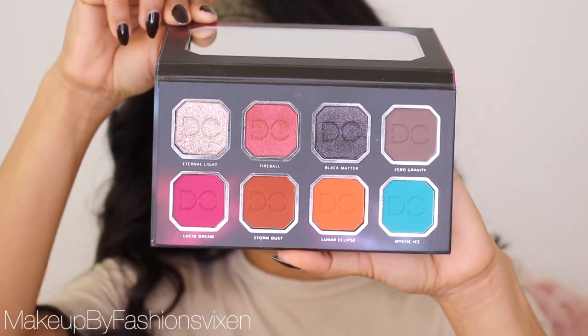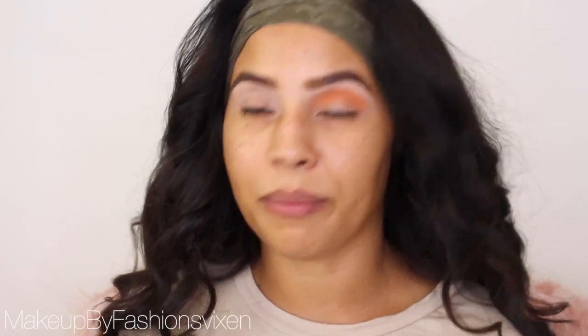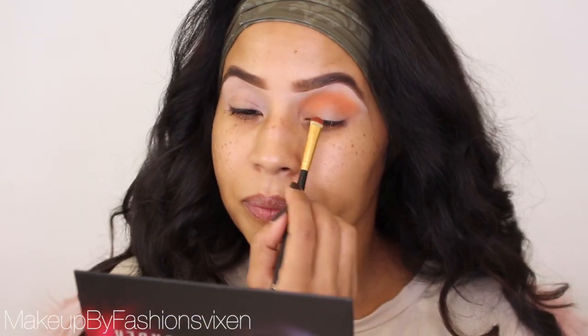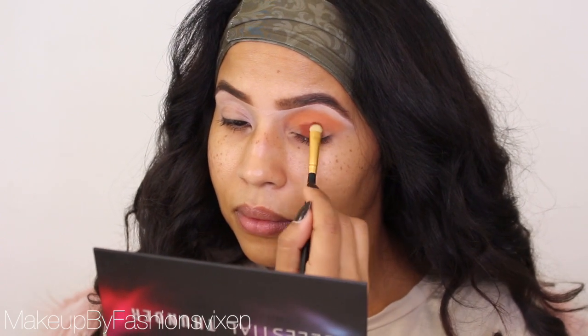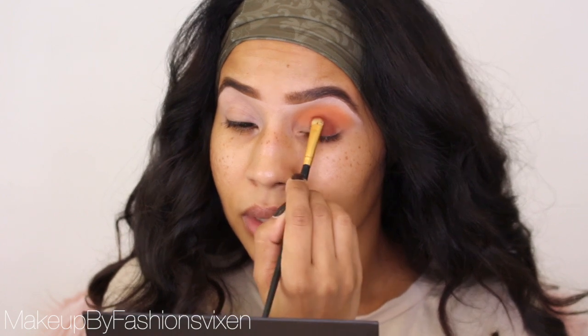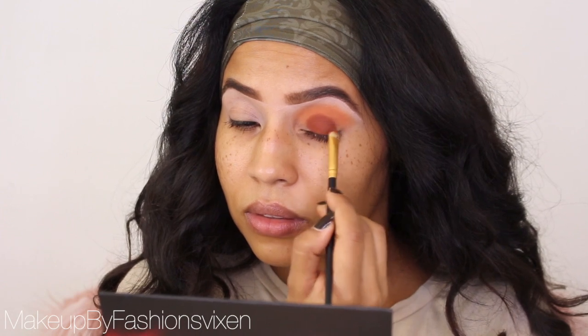Okay, I think I'm going to go ahead and pick up Storm Dust. And I'm picking up a Morphe brush. It's a really small, kind of flat, kind of fluffy brush. It doesn't have a number on it, so I'm sorry. And I'm just gonna pat it in here. This color is super pigmented too. It's my first time using both of these palettes.